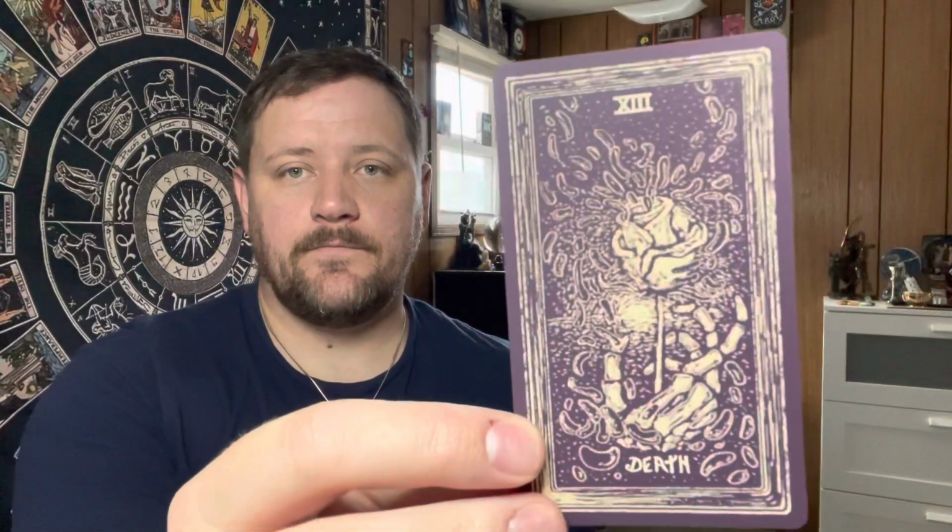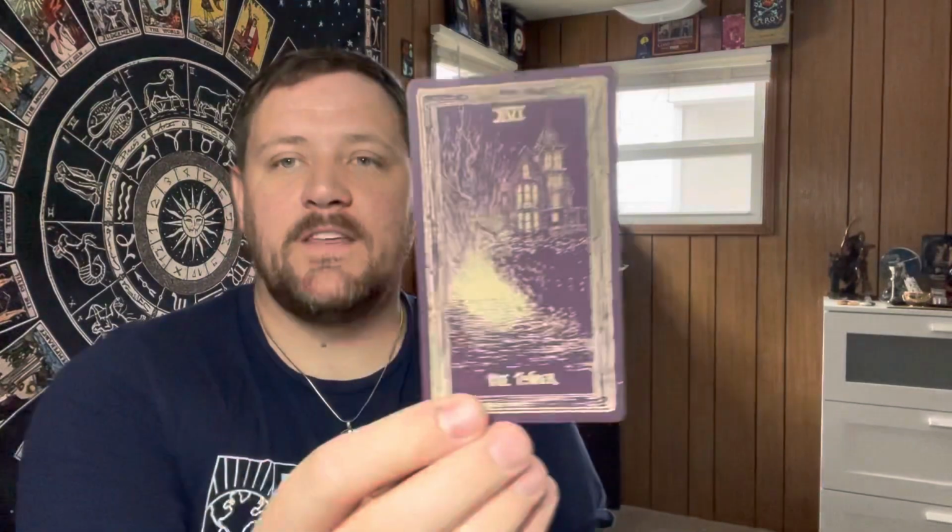Death. Said that super morbidly. Death. Temperance. The Devil, my card. Love it. And I like this because, of course, it's a stairway down to, you know, hell. The Tower. The Star. The Moon.